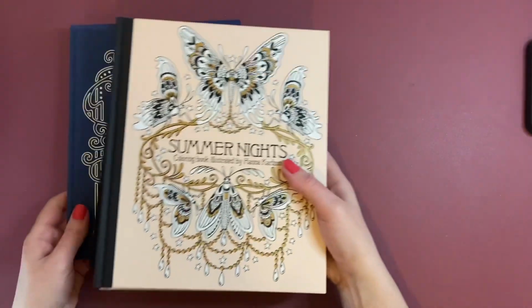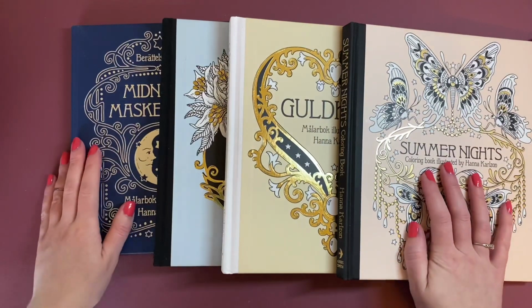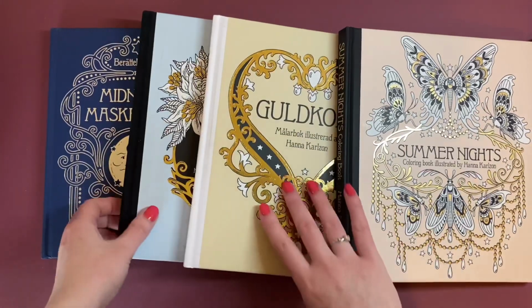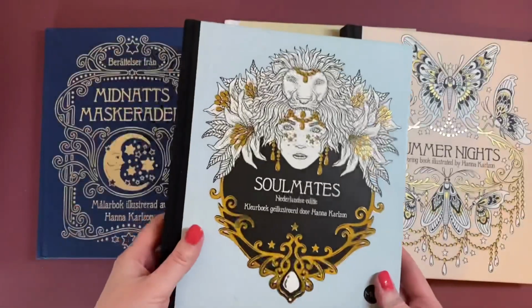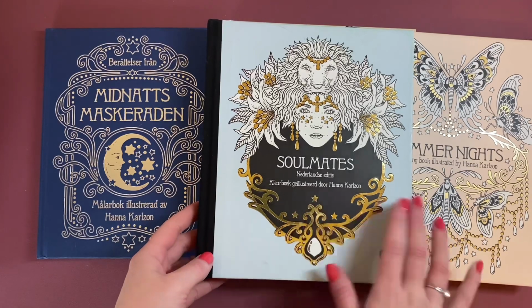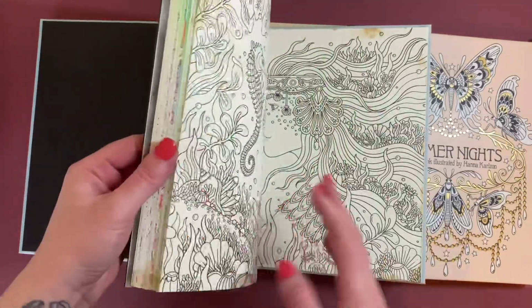So next up is Hannah Carlson, and this is my collection of Hannah Carlson books. I only have 4. She does have quite a few more than this. But the first one that I got in my collection was this one, Soulmates. This was the very first book that I purchased myself when I first started colouring. So there are a few interesting pages in this one.